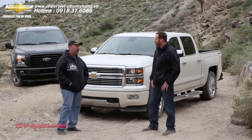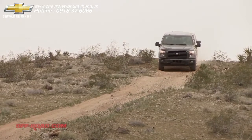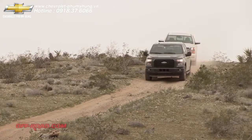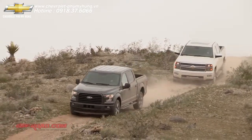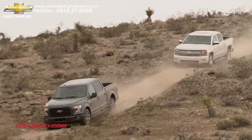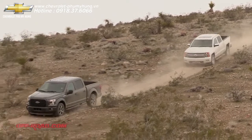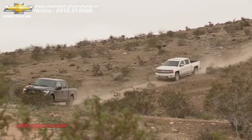Overall, I like them both, but I just prefer the Chevy a little bit from a styling and an interior standpoint. From a performance standpoint, maybe the Ford's got just a bit of an edge. If you're in the market for a half-ton truck, you can't go wrong with either one of these trucks. It's just a matter of deciding whether you favor tradition over maybe a little bit more high tech.